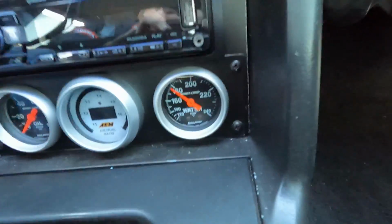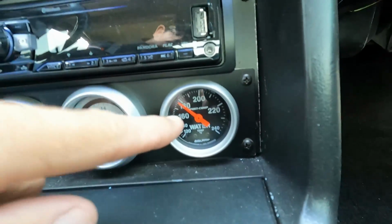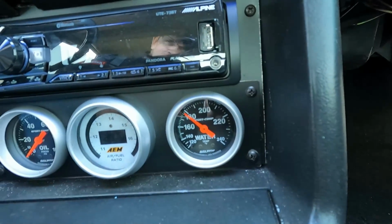I can make a bunch of passes because this car never gets really hot. The temps right now are at like 180, or not even, 178 or whatever. I've driven this car for over an hour and it never gets over like 180. So let's get back in the lanes and try it again.